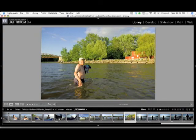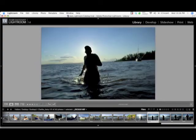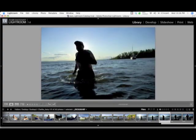And this again is a great example of the difference in shooting perspective. These two photos I'm about to show you were taken moments apart, but see, the mood is very different. Shooting away from the sun versus shooting into it. The tone, the exposure is slightly different and gives a different feel.